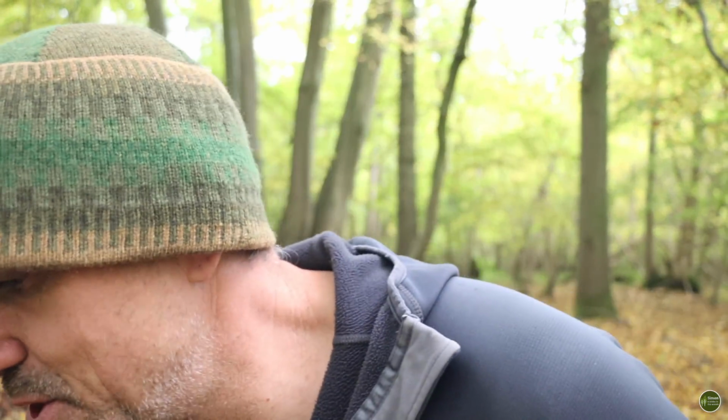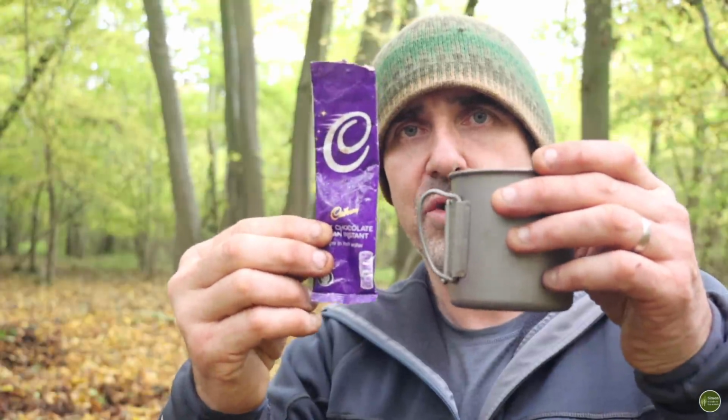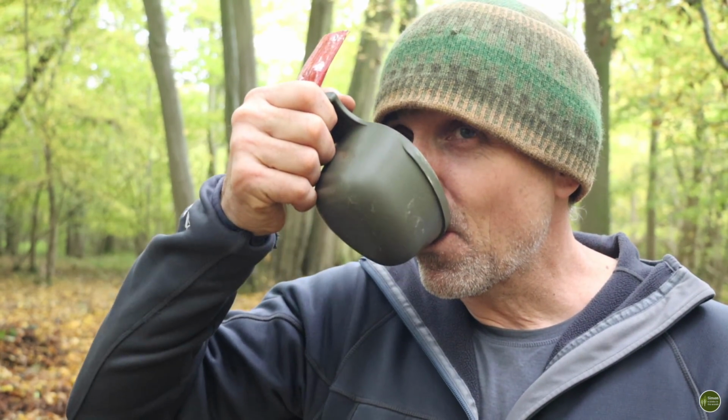Decision time. I think of the British ones, the original Cadburys hot chocolate is my winner. For sure, I preferred that one the most. Of the Scandinavian ones, really, really hard to choose. But I think, and I can't believe I'm saying it, but I think the Regia one is the winner for me. Yeah, that's just lovely.